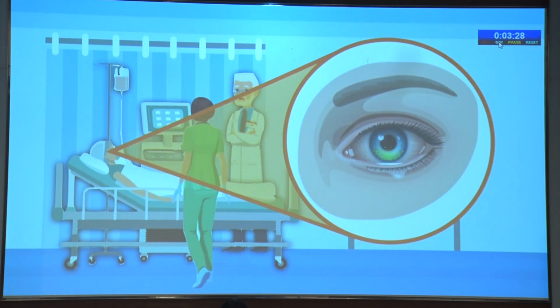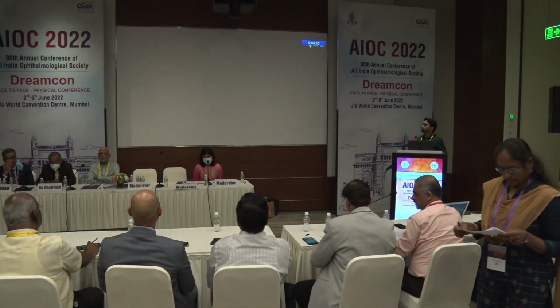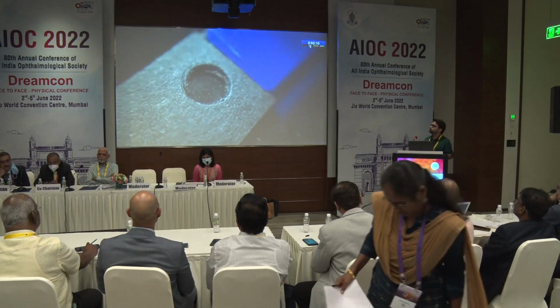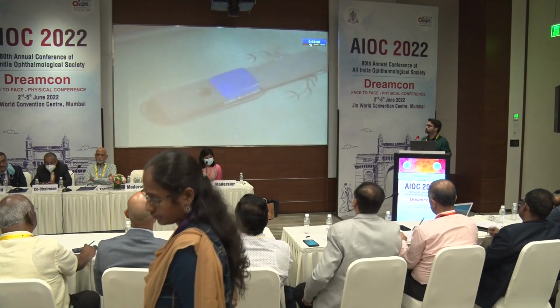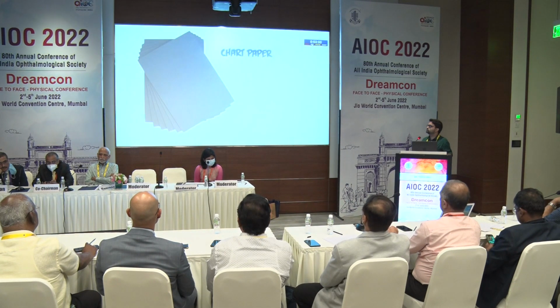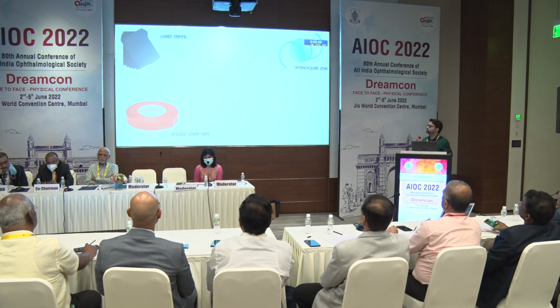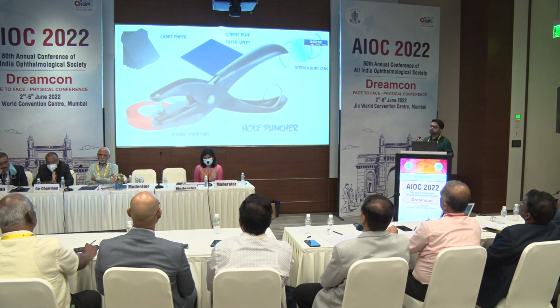What if we had a do-it-yourself pocket-friendly device that could easily be used to screen and treat such patients? We present to you Smartphone Co-aided Cobalt Blue Photography Do-It-Yourself, or Scooby-Doo, an innovative do-it-yourself tool which can be used to carry out blue light photography of fluorescein stained corneas without the aid of a slit lamp. This device requires simple, easily accessible material such as chart paper, double-sided tape, intraocular lens, acrylic blue filter sheet, hole puncher, a scalpel, and a ruler.